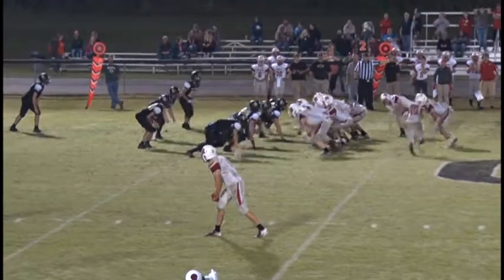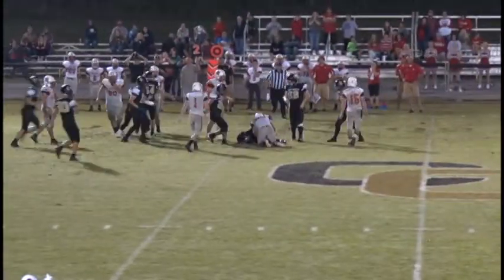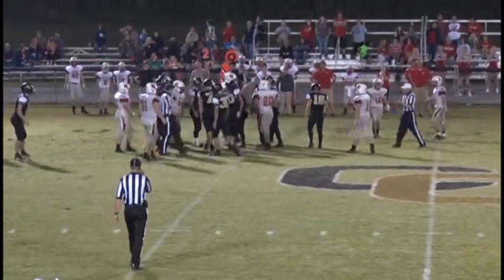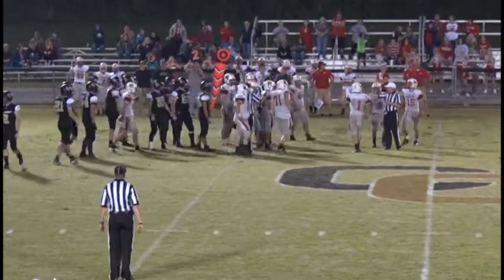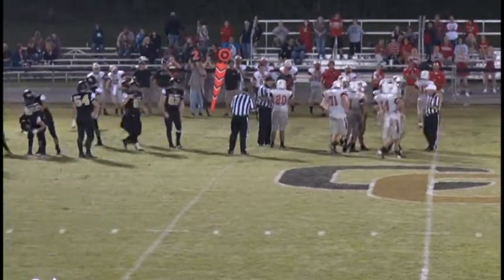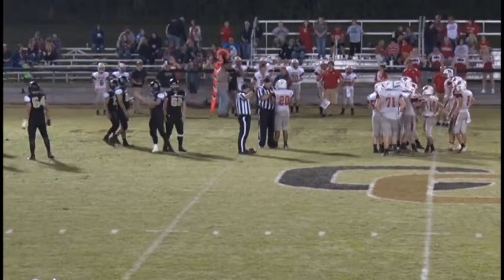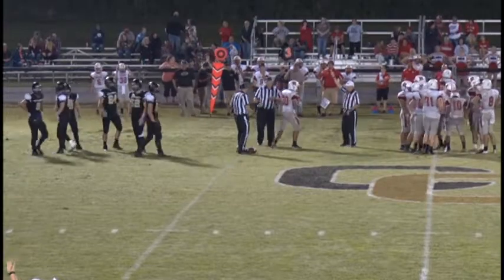2nd and 10, Pruitt in motion. The hand to Pruitt around the right side. Looks like there's a fumble on the ground. We're going to see who's got it. Looks like it was covered by Dalton Thompson. I don't know whether that was an inside handoff or whether Pruitt just, because the way Pruitt kept running, it looked like it was an inside handoff. Regardless, it's going to be a loss of about 3. So it's going to be 3rd down and 13.